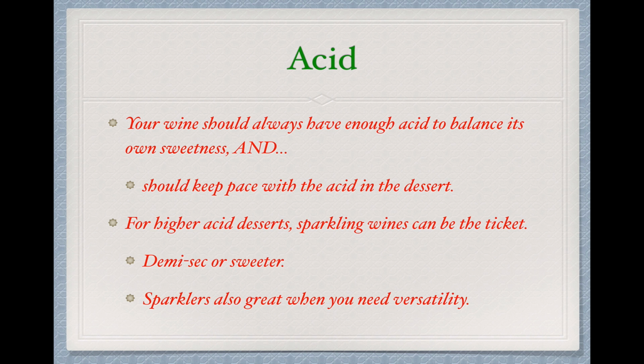Thankfully, very tart desserts aren't a huge thing on most Christmas menus, but if you come across one, and it'll usually be fruit-based as opposed to chocolate or nut-based, then a sweet sparkling wine might just be the ticket. Usually, you'll want it to be a demi-sec level or sweeter wine, so around 3% or more residual sugar. Sweet sparklers can also be your ally when it comes to versatility, pairing remarkably well with a wide range of desserts, with the only major exception being chocolate-based desserts.